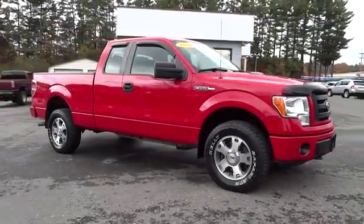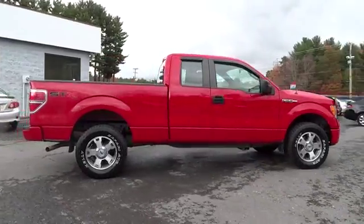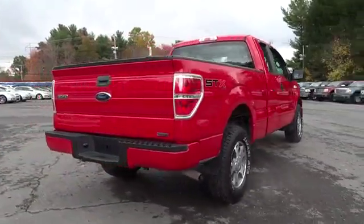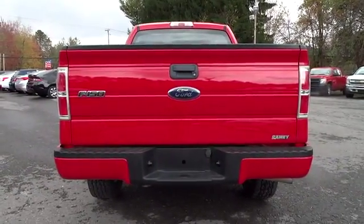2010 F-150. A Ford F-150 knows how to handle any situation. It's built to follow orders, no whining, and is priced below $30,000. This vehicle has less than 25,000 miles.